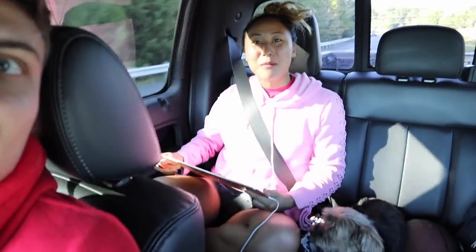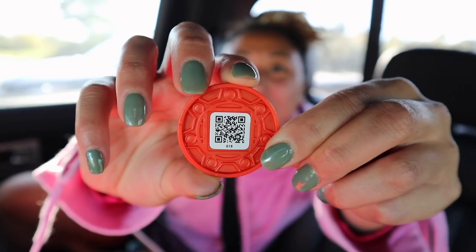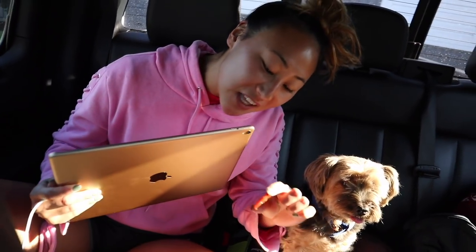Liz, what are you doing back there? Oh, I'm playing the Zak Storm app. I'm scanning in the coins that we got earlier. See, there's a QR code behind it. Whoa, that's so cool. What happens when you scan it? You scan it, it gives you level up points. Liz, you almost done scanning the coins in? Yep, I'm scanning my last one.